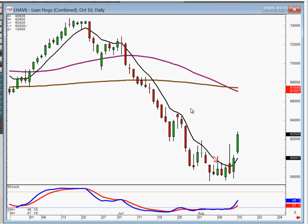Had inverted hammers, another inverted hammer, a bullish close on Friday above the T-line. Now we've had a gap up. So where's the logical target? Right up here at the moving averages.